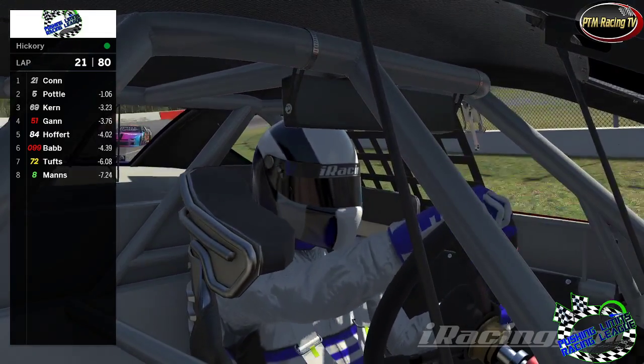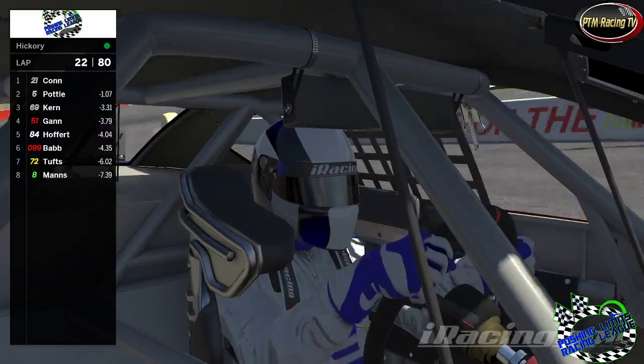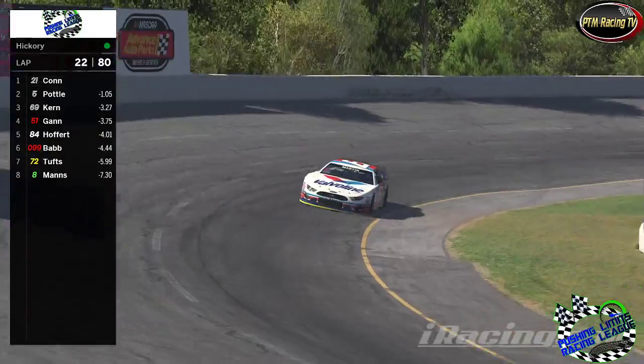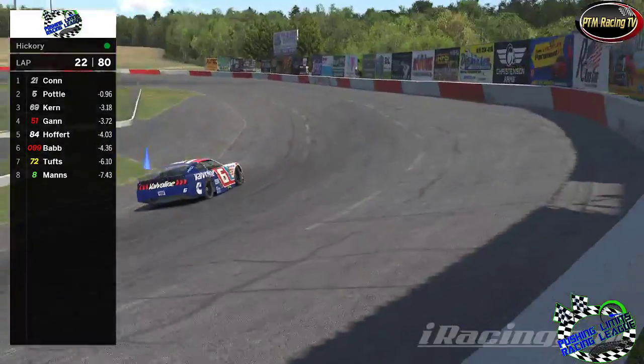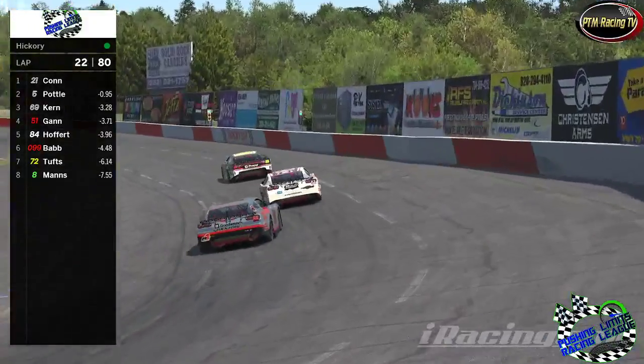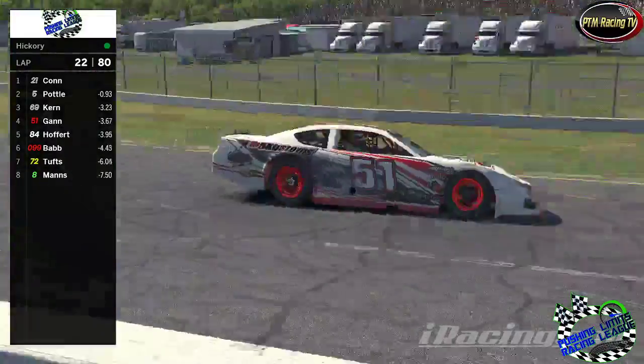Khan's being extremely smart, though. You can see he's just kind of laying on, laying off. He's not trying to over-exemplify that motor. He's just trying to get himself a nice rhythm. A rhythm here at Hickory is your saving grace. That is the key thing to use when you're running out on a track like this.